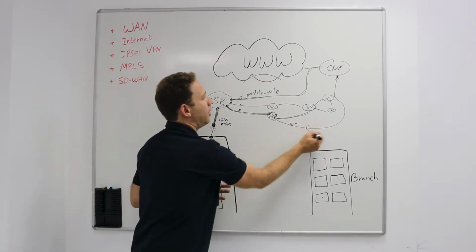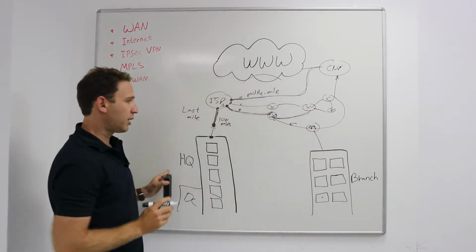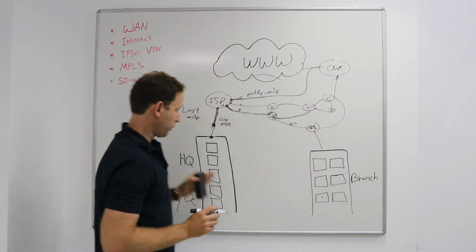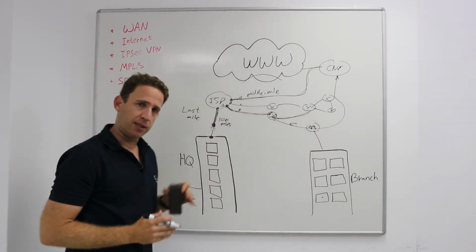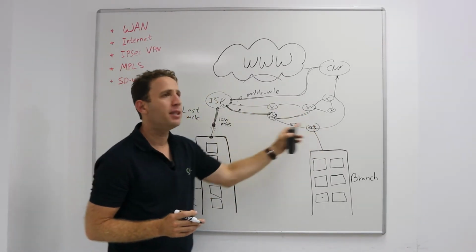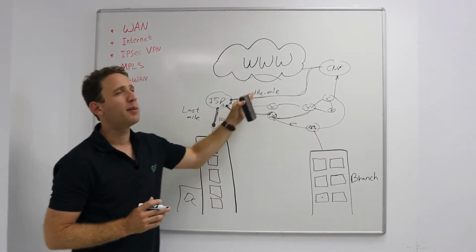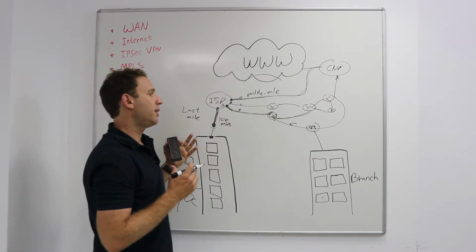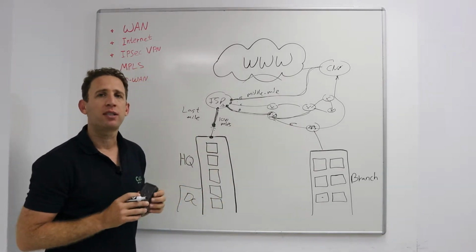And this is another ISP and another last mile. When I want to connect my HQ with a branch, there are two last miles, where there are a lot of packet loss issues. And then there is the middle mile, which connects my sites together, which is unpredictable. In general, end to end, it causes an issue of unpredictability.